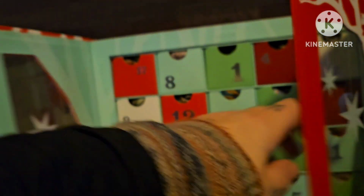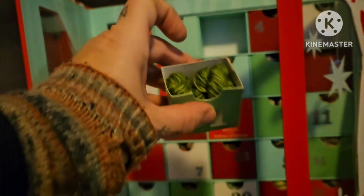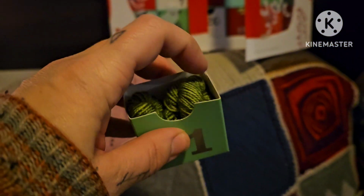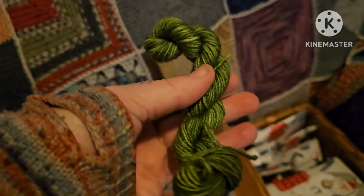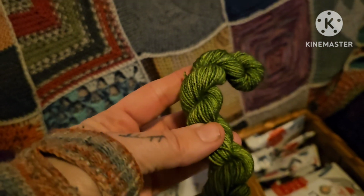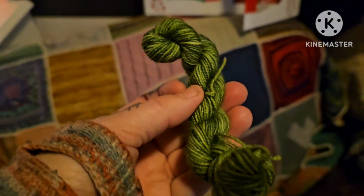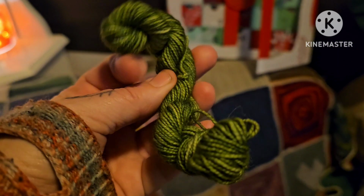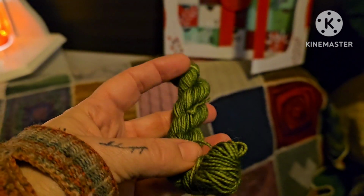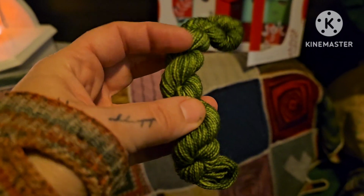I can see number one. Oops. Oh, look at this. Oh, this is so pretty. I love, love, love green. I have no idea what yarn this is, but it's so pretty. Really pretty. So thank you, Nina.